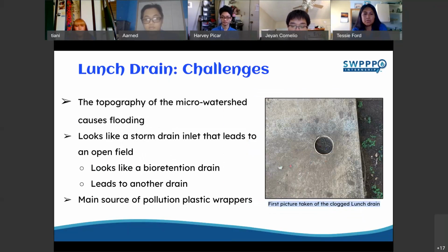Also, the topography, the leveling of our drain, makes it easy for it to be flooded. And it doesn't help that it's constantly being covered with grass clippings and mud. So when people litter with their milk cartons, lollipop wrappers, etc., it just becomes layers that lead to flooding.